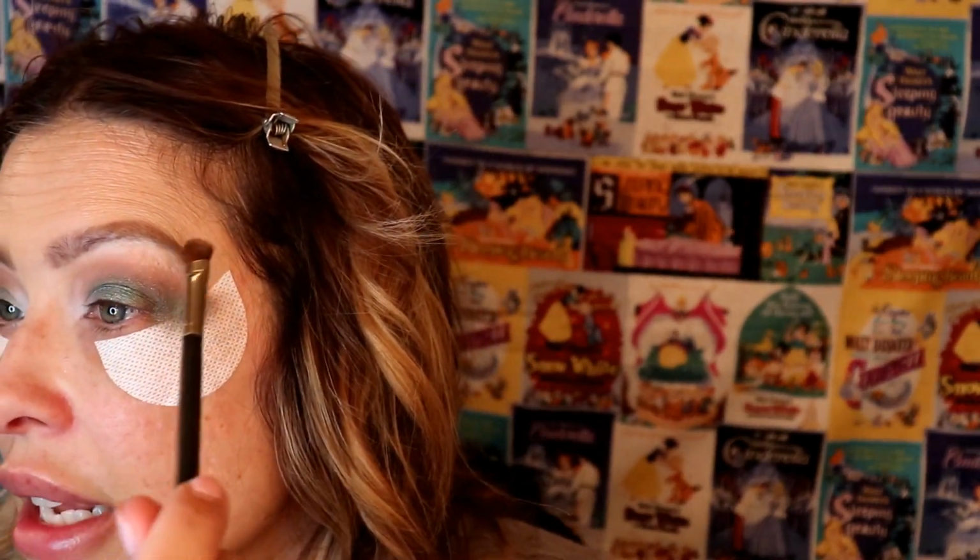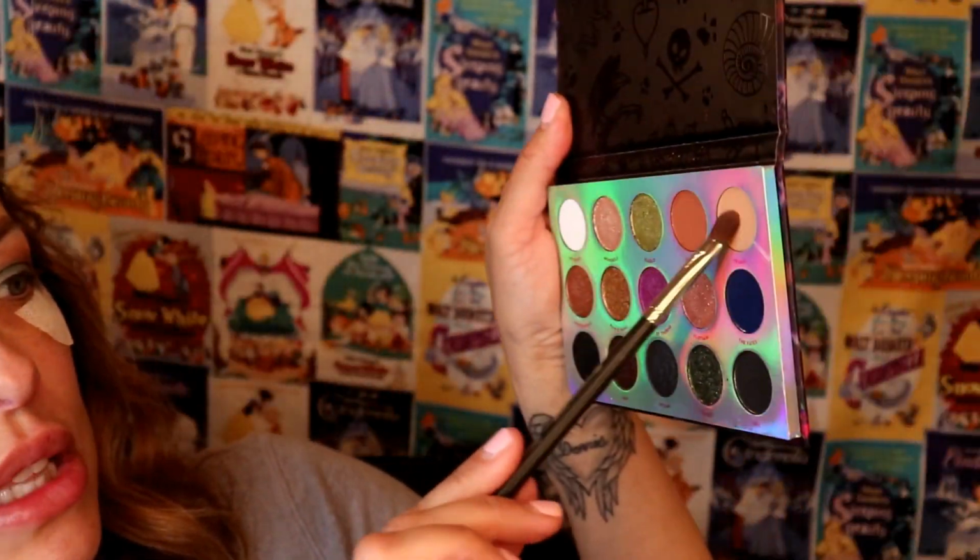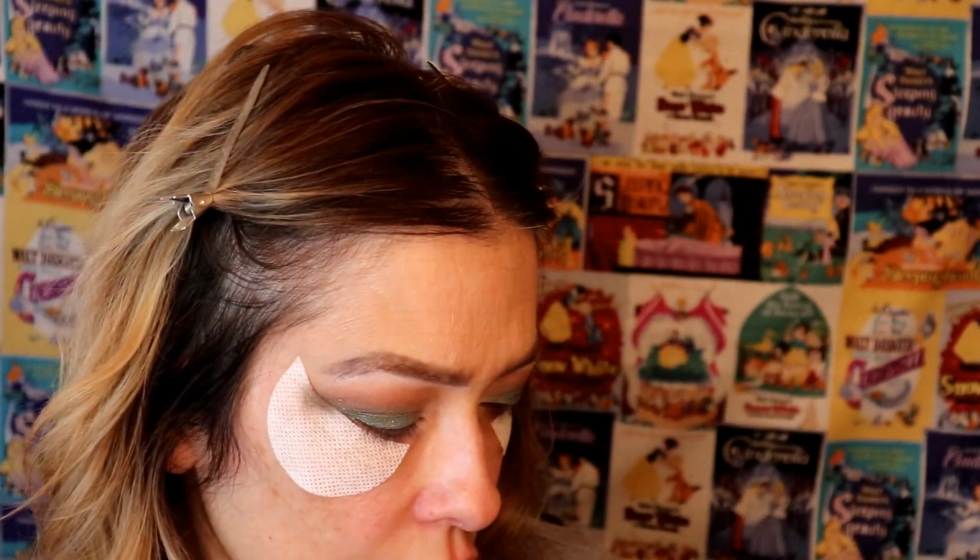Got that. I do want to go back. Again, it's all about blending. You got to keep going back and forth and back and forth. If you really want a nice blended look, you can't just put it on and go. You got to take the time. So I'm going to go back with that Tragic color, which is that little nudie peach. Again, blend that top part out again, and then go back again with the white on the top.